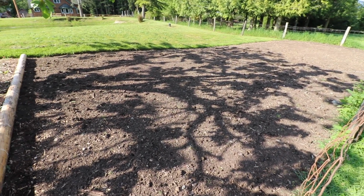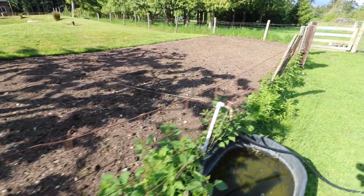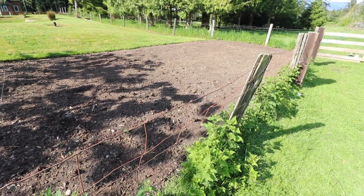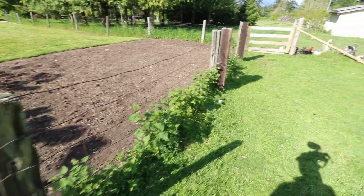This garden is going to get compost within the next 2 weeks. Once I have more stuff that's ready to be transplanted out, then I'll focus on this garden and get it composted, or get compost on it at least, not necessarily composted.